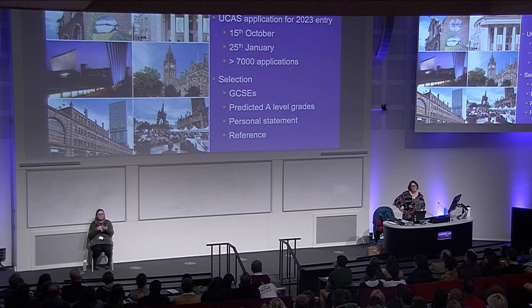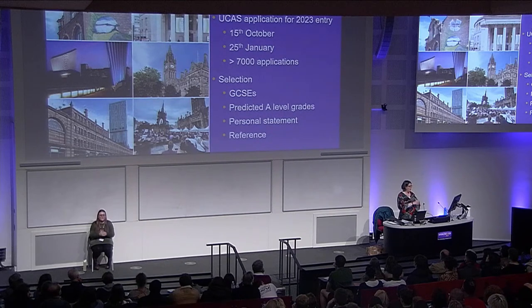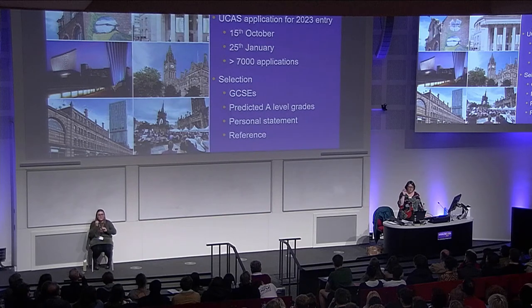Now, by January, we will have had about 7,000 applications, and that is for roundabout 655 places. So we need a way of narrowing it down as to who we're going to give offers to. So the admissions team look at the UCAS application that you have sweated over, and they'll just have a quick check to make sure that your GCSEs look like you're in line for your predicted A-level grades. Your predicted A-level grades are the thing we're most interested in, and what subjects you are doing as well. I'll show you what the offer is in a moment.